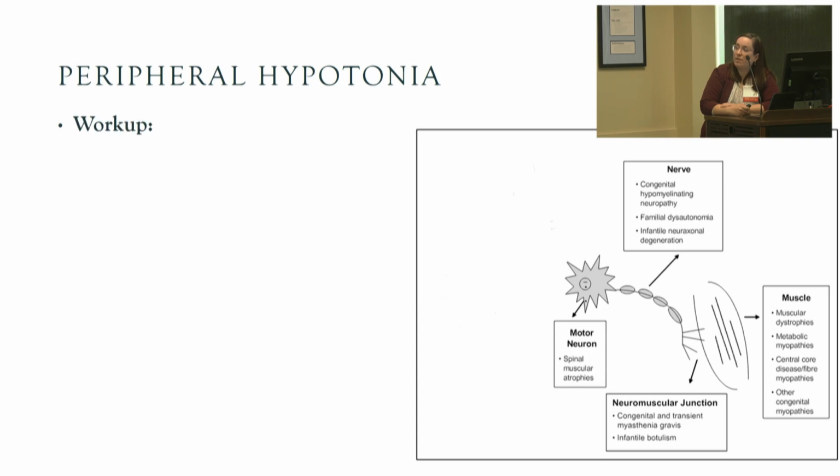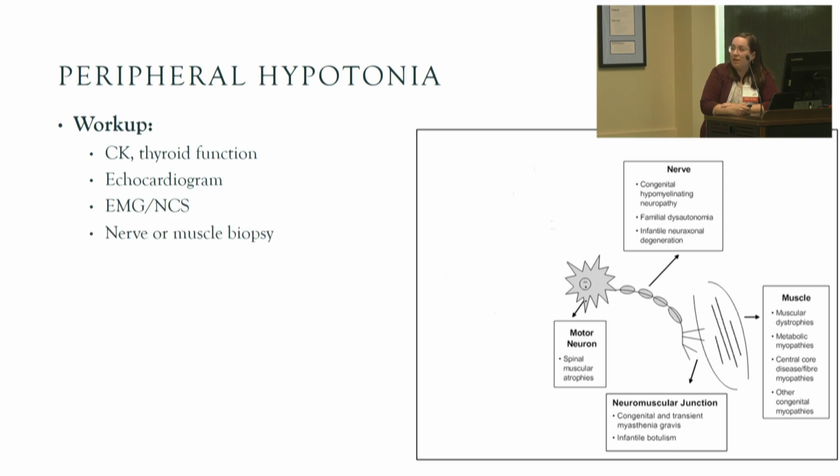And then in general, if you're thinking more of a peripheral cause for hypotonia, your workup could involve a CK level. You want to rule out congenital hypothyroidism with thyroid function testing. It's important to remember that a lot of babies with muscle problems especially will have cardiomyopathy even at birth, and so you should look at the heart. EMG and nerve conduction study is something that we can do in the NICU as well. Less commonly nerve or muscle biopsy because we now have a lot of genetic testing that we can do, but it can still also be done.